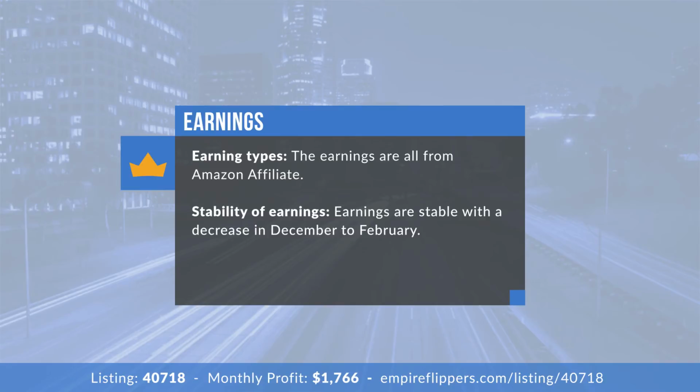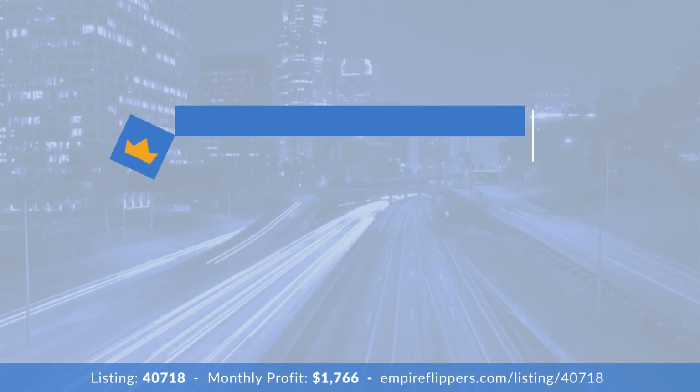That has nothing to do with traffic or dips in rank in Google. That's just, it's cold and this product is not on my mind right now. Makes sense. So as far as dependability of those earnings, it's been great, but just know that there is a seasonality, that you can expect some low months and some high months purely because of the product and the niche it's in. For sure.